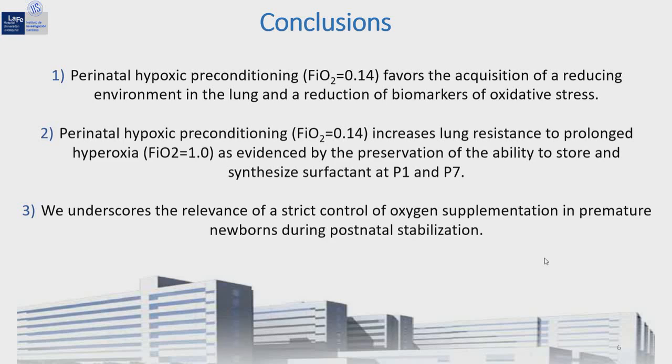So we concluded that perinatal hypoxic preconditioning favors the acquisition of a reducing environment in the lung and a reduction of biomarkers of oxidative stress. Perinatal hypoxic preconditioning increases lung resistance to prolonged hyperoxia, as evidenced by the preservation of the ability to store and synthesize surfactant at P1 and P7. We underscored the relevance of a strict control of oxygen supplementation in premature newborn infants during postnatal stabilization. Thank you very much.